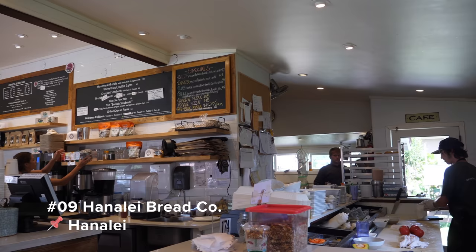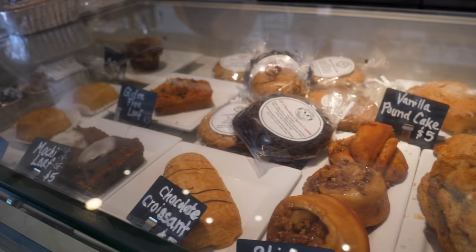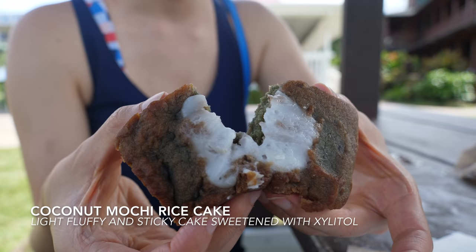If you're in Hanalei craving something sweet, make sure you check out Hanalei Bread Company to sample their extensive breads and pastries. One of our favorites was actually this moist and fluffy cake made of rice flour, which melts with every bite.